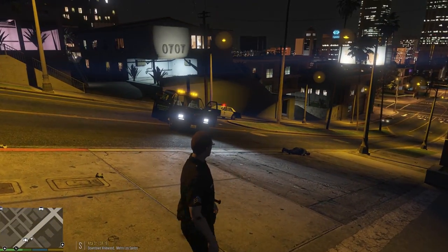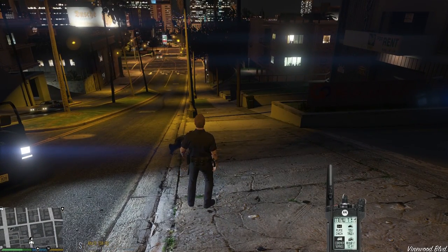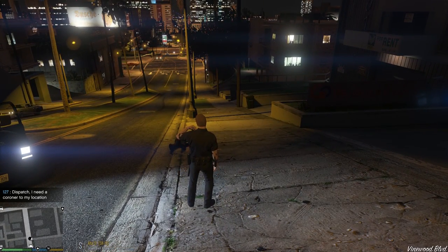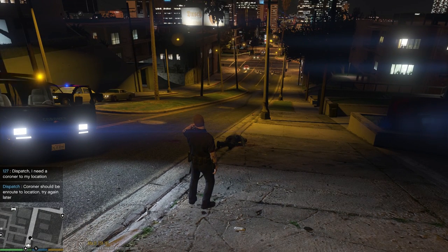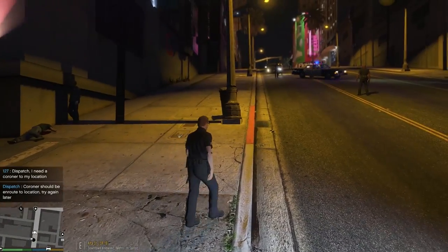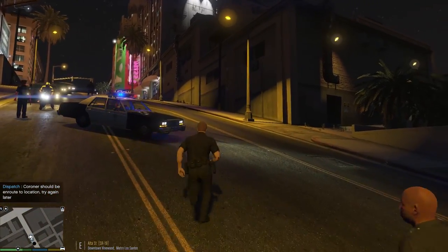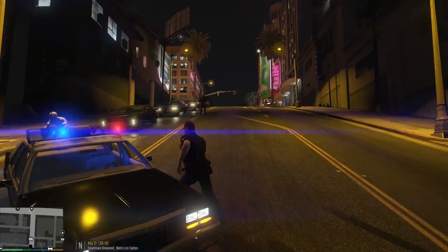Coroner's dead. Call the coroner for the coroner. We probably should call coroner for the coroner. Can I get another coroner down here? Our officers killed one of them. Coroner should be en route to your location. Try again later. All right, well, that's a no. We tried. We're code 4 off that shots fired call. Good God.